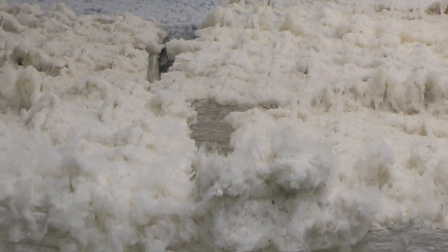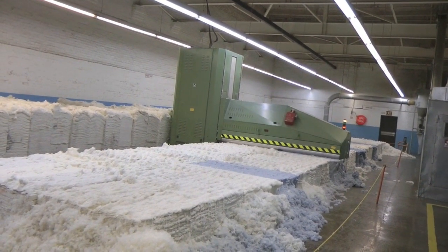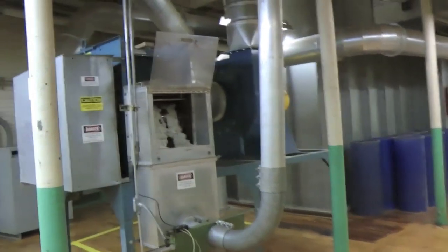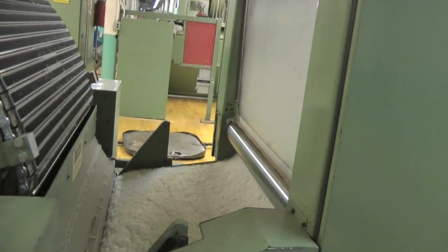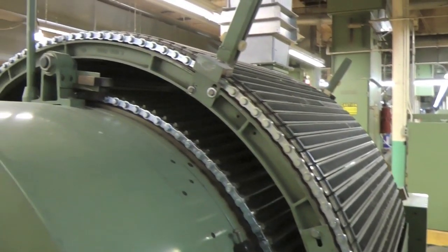We have two plants or profit centers here. We have the denim manufacturing operation. It starts with bales of cotton and goes through all the manufacturing steps to make finished denim that we ship in rolls to our ultimate customers or the cut and sew operations.